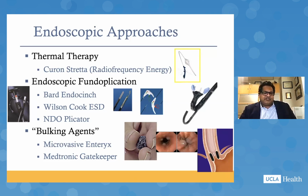There were other devices. This looks like a fancy bicycle pump, but this is actually an endoscopic suturing device. It's meant to cinch. This failed primarily because it really didn't put the stitches in deep enough. It was really mucosal. Same issue with this other device that never really saw the market. Now this device here, the EndoPlicator, is really a precursor to the TIF procedure that we're going to talk about today.